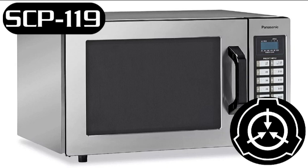Furthermore, due to the possibility of microorganisms undergoing accelerated evolution within SCP-119, industrial-grade disinfectant has now been added to the containment procedure for SCP-119. Test logs for SCP-119. Contents: cup of lukewarm coffee. Time input 60 seconds. Power level 1.